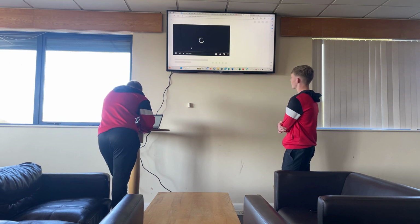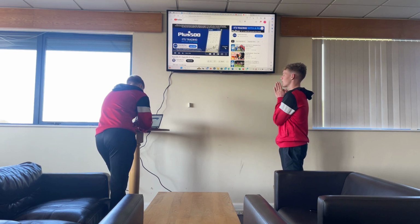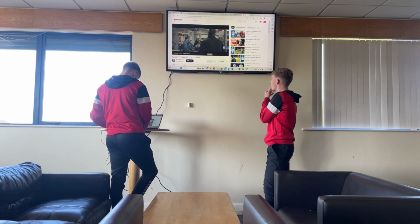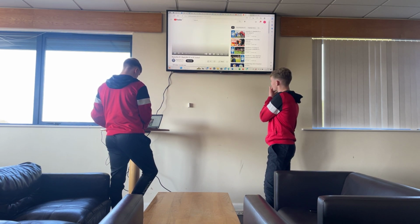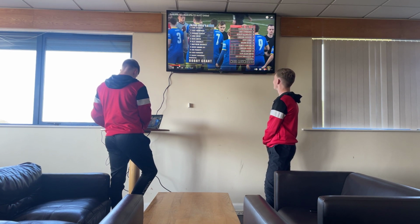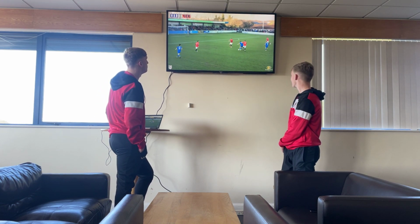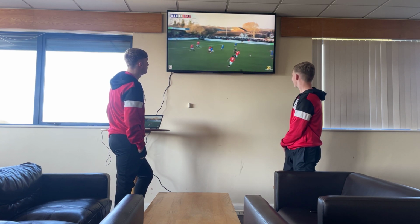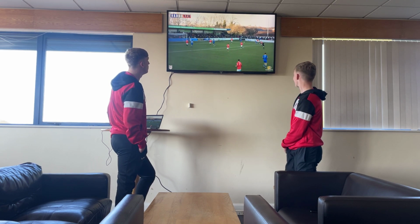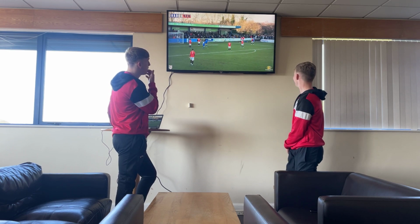So this is a Radcliffe game. We'll show a little bit of it, but it shows how the ball's in the air quite a bit. There's not as much running needed for the press and stuff. As you can tell, the ball's in the air quite frequently. There's not as much running needed. Well, they do run a lot, and as you can tell, the ball's out of play quite a bit.